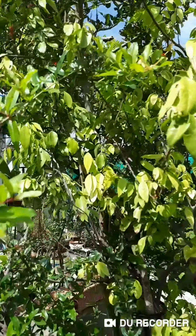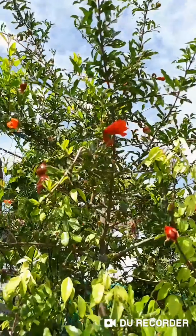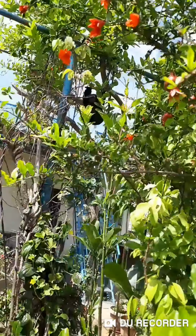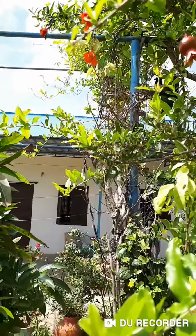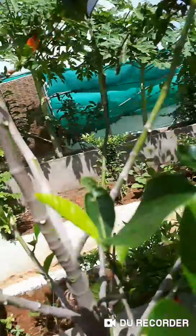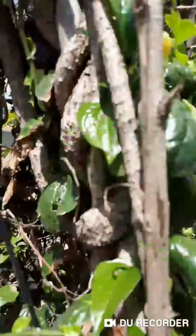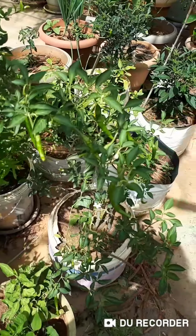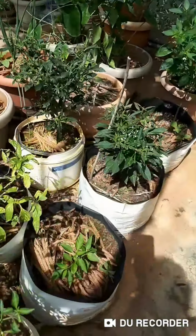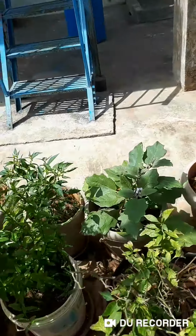This is our star fruit. Not the season now. Again, this is our pomegranate. Loaded with fruits, but yes, very small size. I'm trying to increase by giving some fertilizers. The jackfruit just coming up. Again, chilies loaded. As I told you about my target, I kept good number of chili plants and brinjal plants this time.